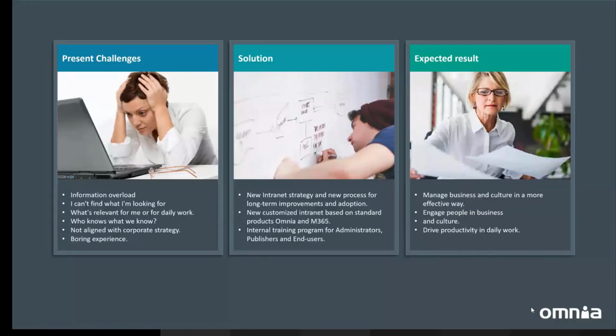So they had that SharePoint intranet for like 6 or 7 years. So it was probably about time to do something about it. And they decided after some considerations to go with Microsoft 365 and Omnia for their solution.